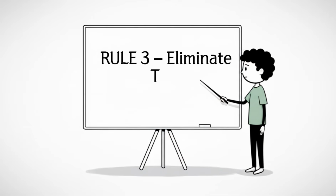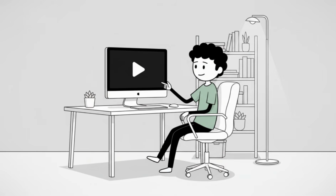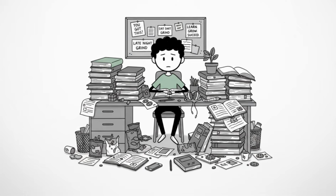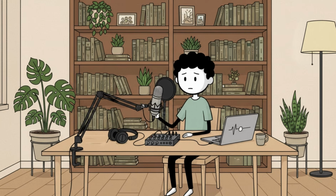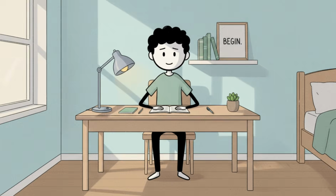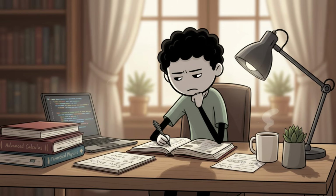Rule 3. Eliminate tiny distractions. Distractions don't always come from big things. Sometimes they are small triggers like phone notifications, background noise, a messy study table, random thoughts. These tiny distractions slowly break your concentration. So before studying, create a distraction-free environment. Keep your table clean. Turn off notifications. Because once your mind enters deep focus, your productivity becomes 3 to 4 times higher.